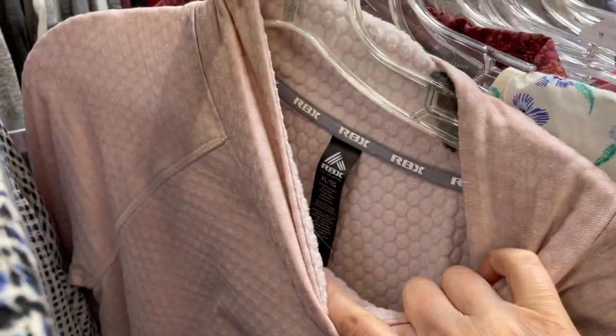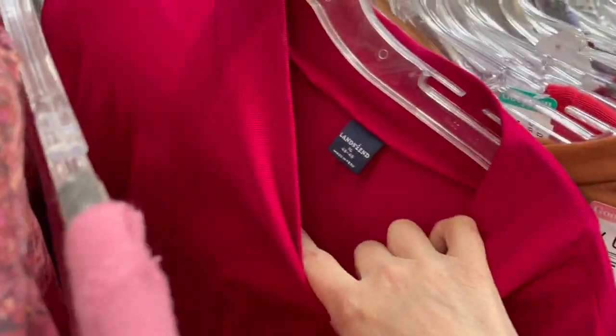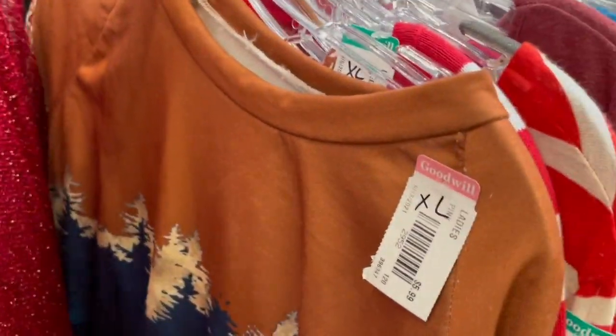Had to fix that hanger. Sorry about that. It's hard to do things one-handed when you're filming and also trying to look through these racks, so sometimes that happens, and then I have to just fix it real quick.